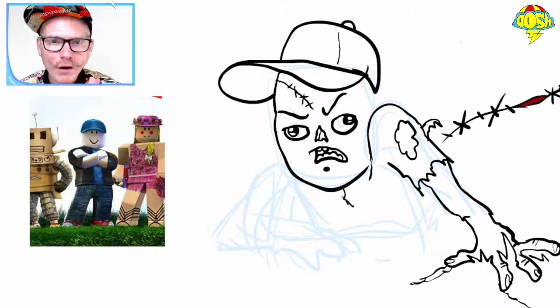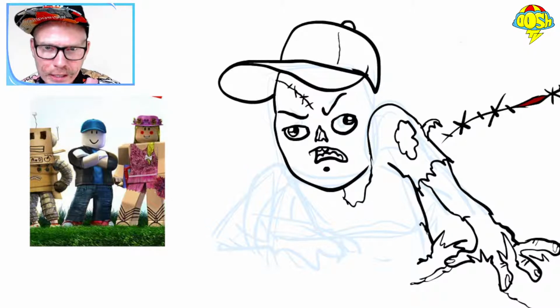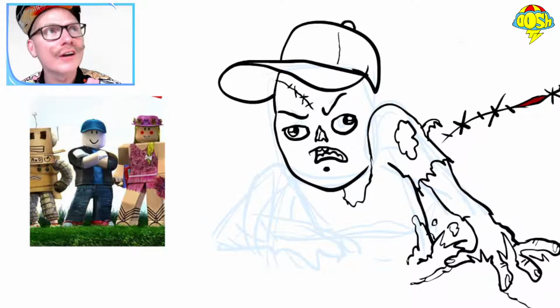Now, making our zombie, there's its back. The ground can go down a bit lower, I think, on this one. And it can be just grass, but look, let's get some dirt coming out as well.